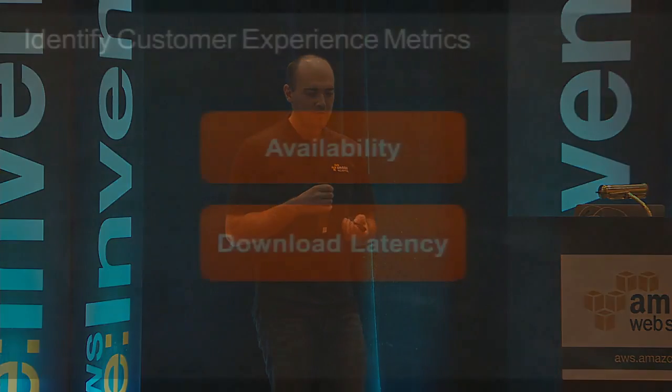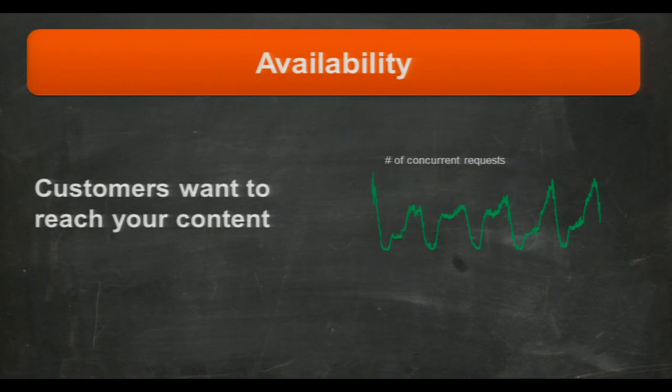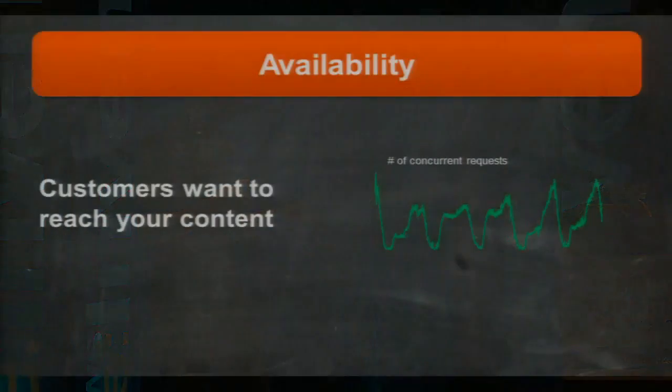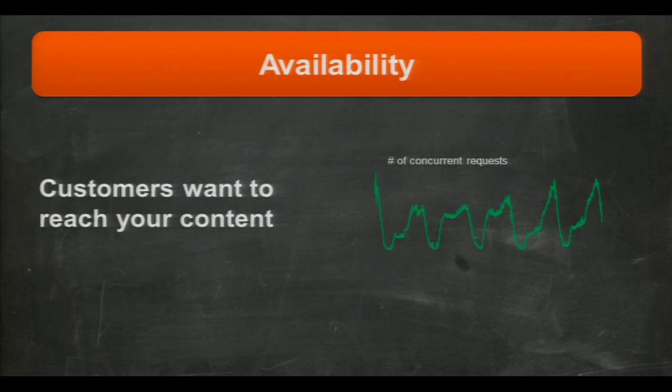As an example of some customer vital signs metrics or customer experience metrics, I've got 2 clear cases. One is an availability measurement. Now this applies equally to all services and all customers. All of your customers want to get to your content. And if they can't get to your content, it doesn't really matter how fast or responsive your servers are, you're not able to deliver it to them. So the first key vital sign metric that all of our groups use is some sort of availability metric.